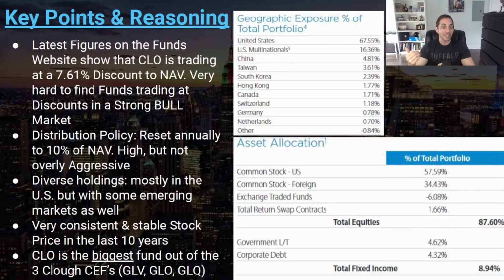Like I said, it's trading at a discount, which is very, very rare. The stock price is very consistent in the last 10 years. And GLO is actually the biggest fund of the three. This fund manager has three closed-end funds: GLV, GLQ, and GLO. And GLO is actually the highest yielding right now and also the biggest. So that's why I really like this pick for this month.